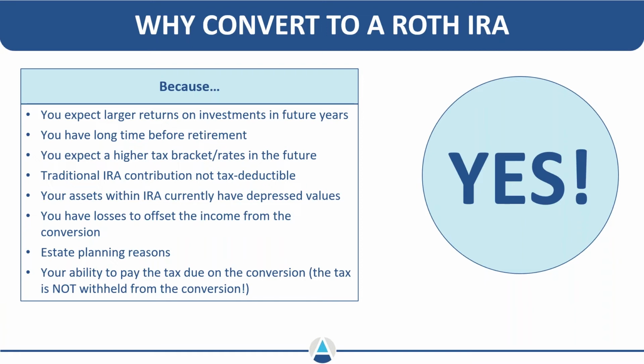Estate planning and your ability to pay the tax due on the conversion. Remember, that is something that you need to look at from maybe a perspective of why to or why not to convert to a Roth IRA, is that the Roth conversion tax liability is paid personally. You definitely would not want to have it paid out of the retirement plan because you would get hit every which way, front, left, and center with taxes.